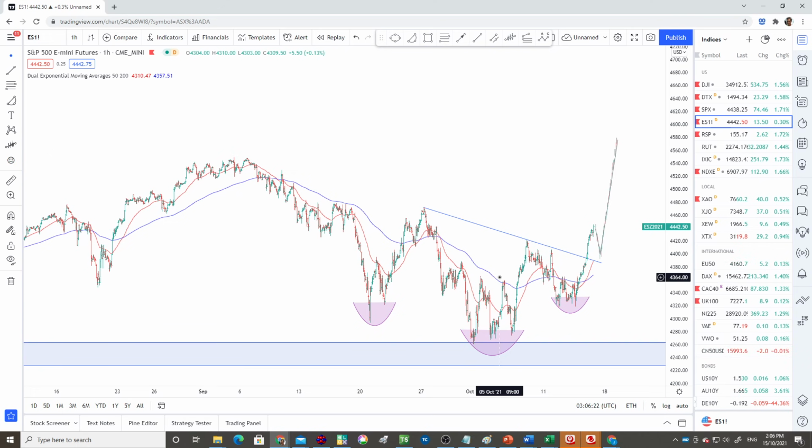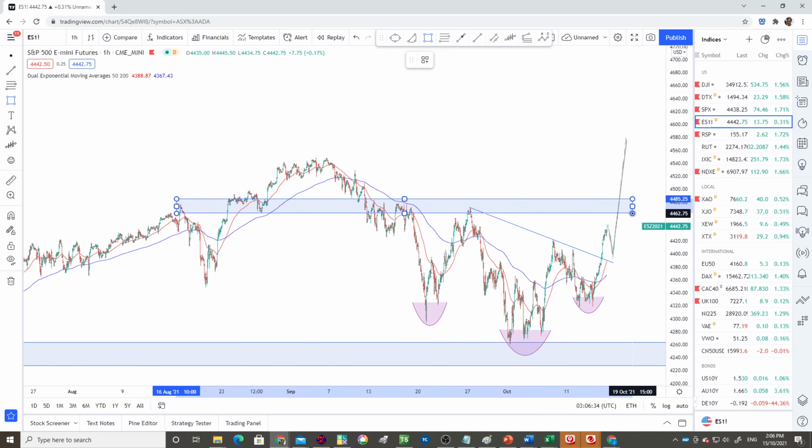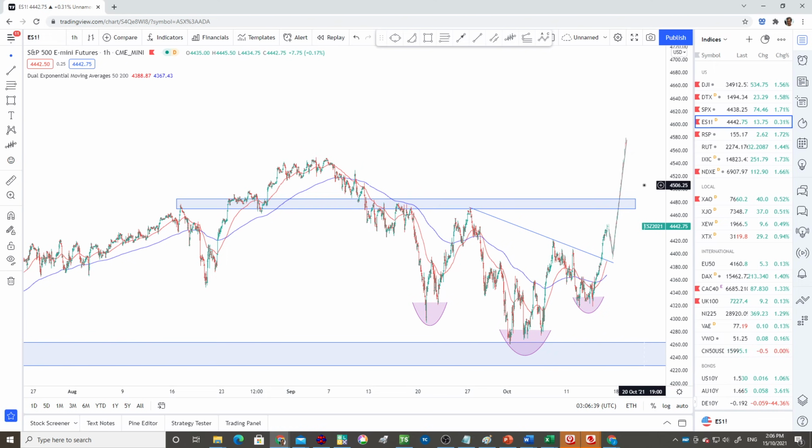So I think what's important to look at now, what's going to be telling, is what happens when we get up around this resistance. So we're going to get some resistance points for the S&P around about there. That's going to be the market to look at over the next few days. And look, that's coming in at around 44.70 to 44.80 thereabouts.